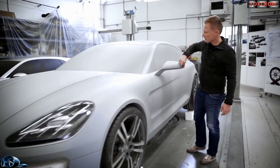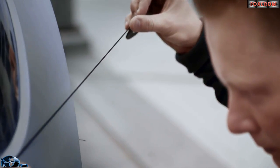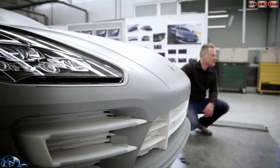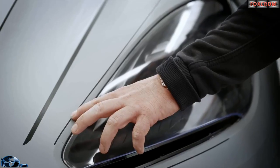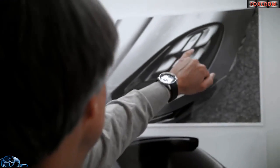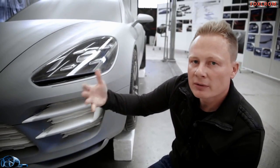Here, the indicators are going to be nicely integrated, so the whole thing is typically show car again, a very elegant and classy form. The width of the front section is emphasized, basically picking up the design motif of the Panamera, with the main headlights arranged horizontally. Naturally, we're going to elaborate on this in greater detail. There will be truly cutting-edge LED headlights, chrome-plated, painted, elevating the Porsche design language to a new level with the lights as well.